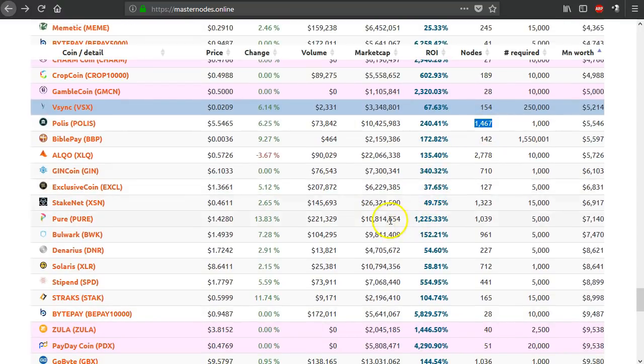The new one that's got a lot of talk behind it is this one, Pure. Now, yesterday it had $500,000 of volume. Today it only has $220,000 of volume. The price has been holding fairly steady around this level. And they've currently got more than 1,000 masternodes, and the ROI is above 1,000%. So if it can keep this, it's got a lot of volume, and you can make your money back fairly quickly. So overall, I think that is probably one of the brighter lights if it can keep its performance.